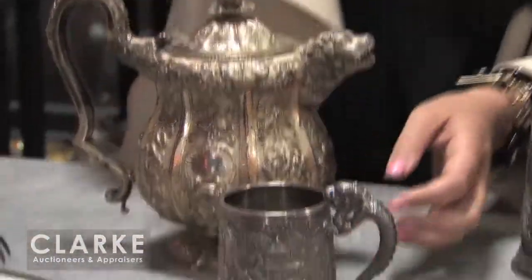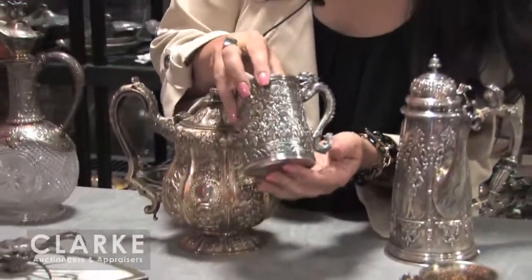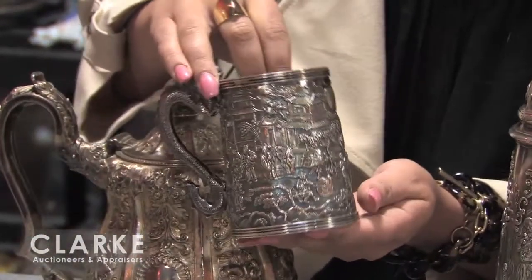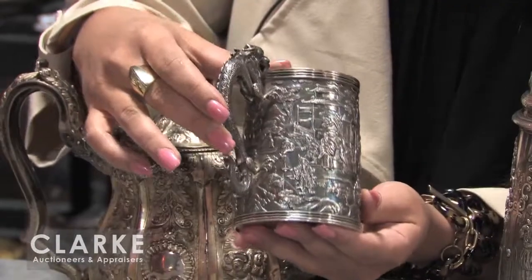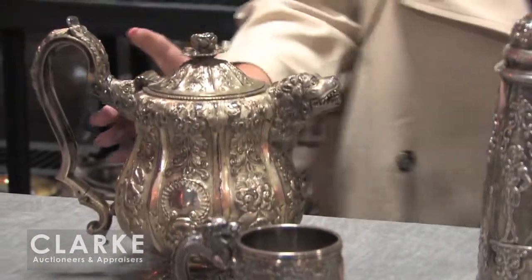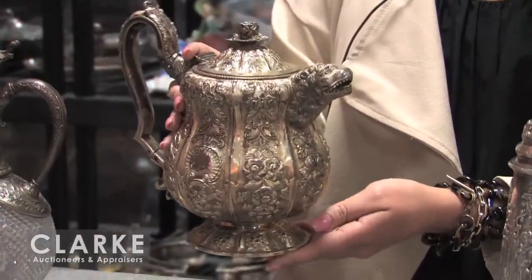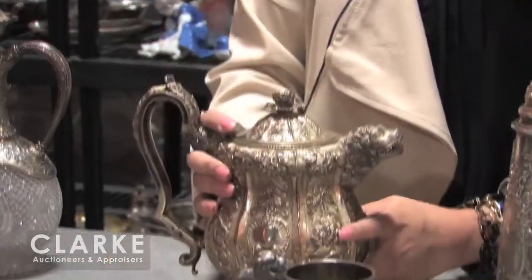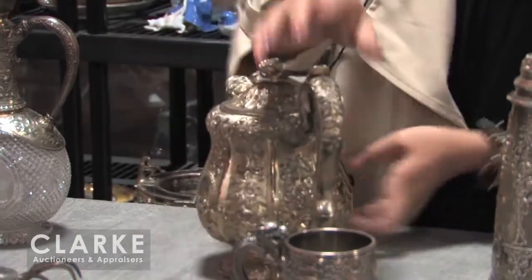And from a local Westchester estate, we have this Chinese export mug. It is maker's mark of KHC and the London hallmarks. Beautiful, beautiful dragon figural handle here. And from the same estate, we have this Irish teapot. It is by William Nolan with a date letter of 1829. A really fabulous spout to this piece, nice floral finial, and beautiful repoussé design to this piece.